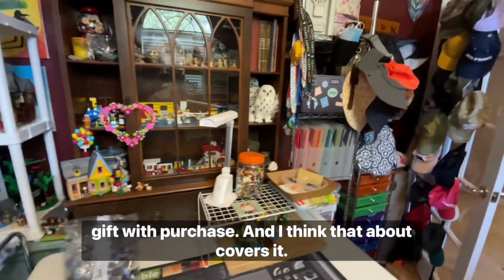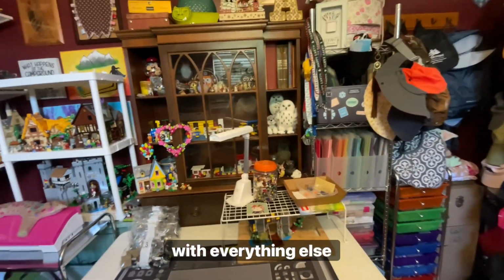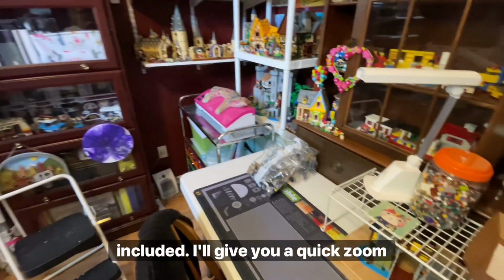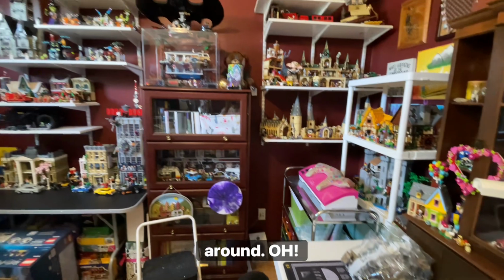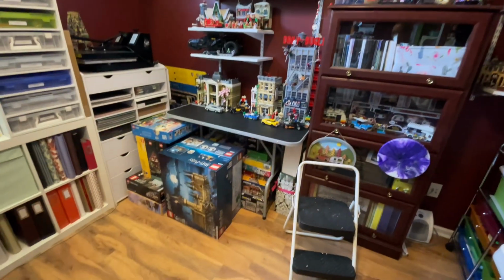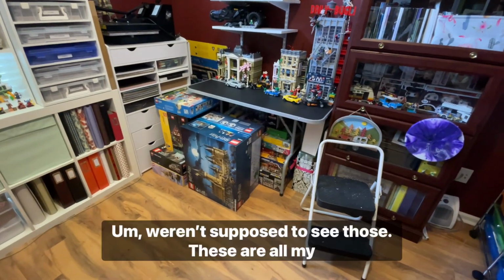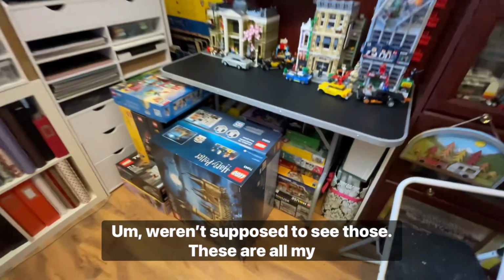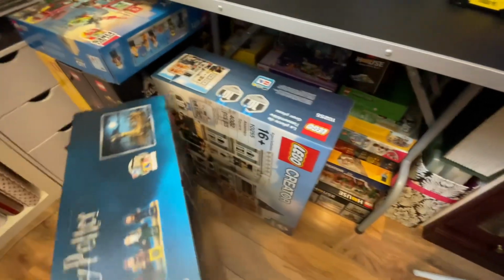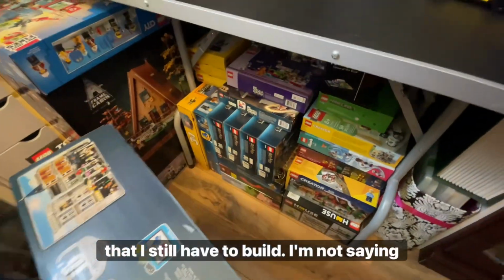And I think that about covers it. So this is my Lego room with everything else included. I'll give you a quick zoom around. Oh, what are those, you ask? We're supposed to see those. These are all my unopened sets that I still have to build.